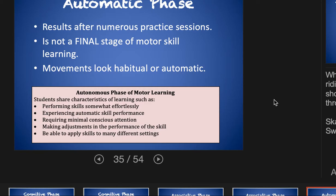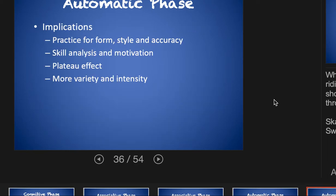So this is where, once they're in an automatic phase of a movement skill, they can then begin to play more games, bigger-sided games, and apply those skills in different places and spaces. So you practice for form, style, and accuracy. You can analyze it together in partners, small groups, with video, iPads, whatever, and they can have those conversations now. And you want to increase the variety and intensity of your practicing.